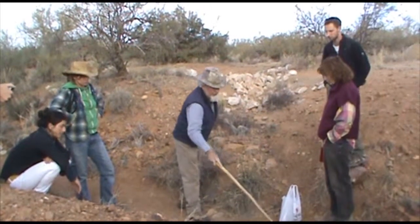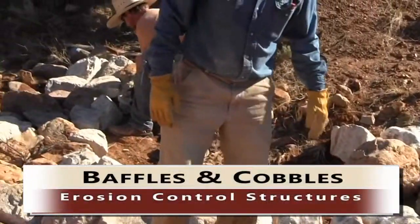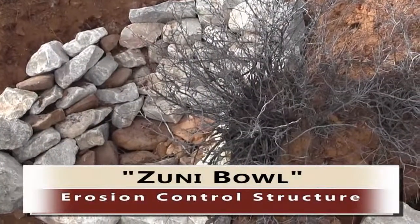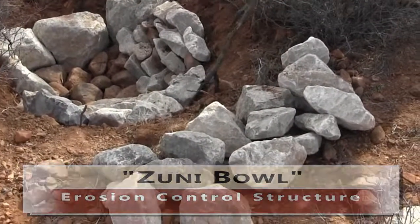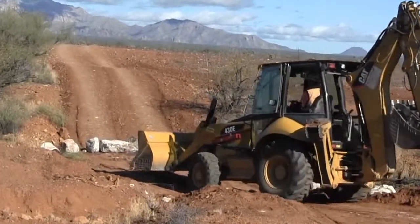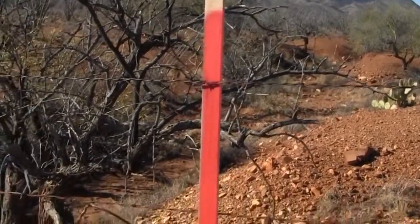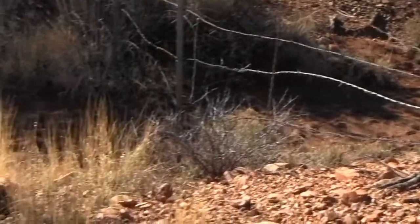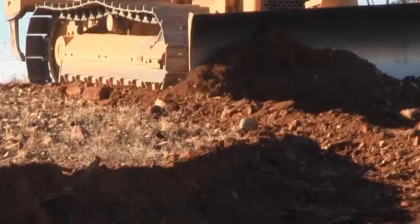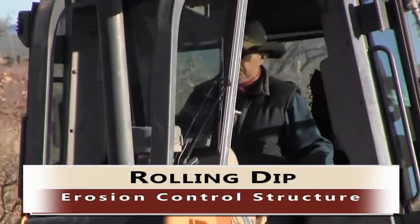The specific structures that Mr. Zeedyk recommended to build into washes and gullies included baffles and cobbles, one rock high, to reduce water speed and spread water absorption. Zuni bowls slow the water flow while creating drinking pools for wildlife and livestock. On the road itself, several techniques were used to improve the gradation of the road, which had been seriously compromised by the action of poorly draining water. One such structure is the rolling dip, which can drain roads without damaging them.